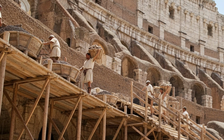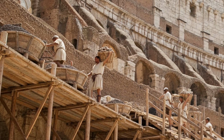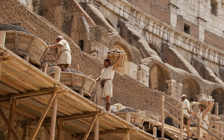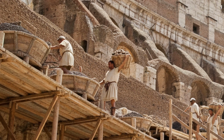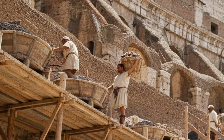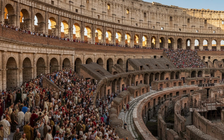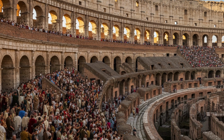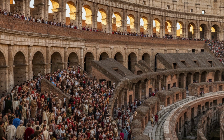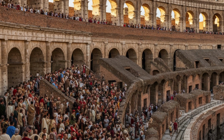This lightening of the load as the structure rose reduced the thrust on the lower buttresses and minimized the static load on the foundation. The use of pumice, imported likely from the same volcanic regions as the Pozzolana, highlights the integration of logistics and structural design. The Colosseum was a machine for crowd control, designed to move 50,000-plus spectators in and out rapidly. This was achieved through vomitoria, vaulted passageways that discharged people into the seating tiers, cavea.